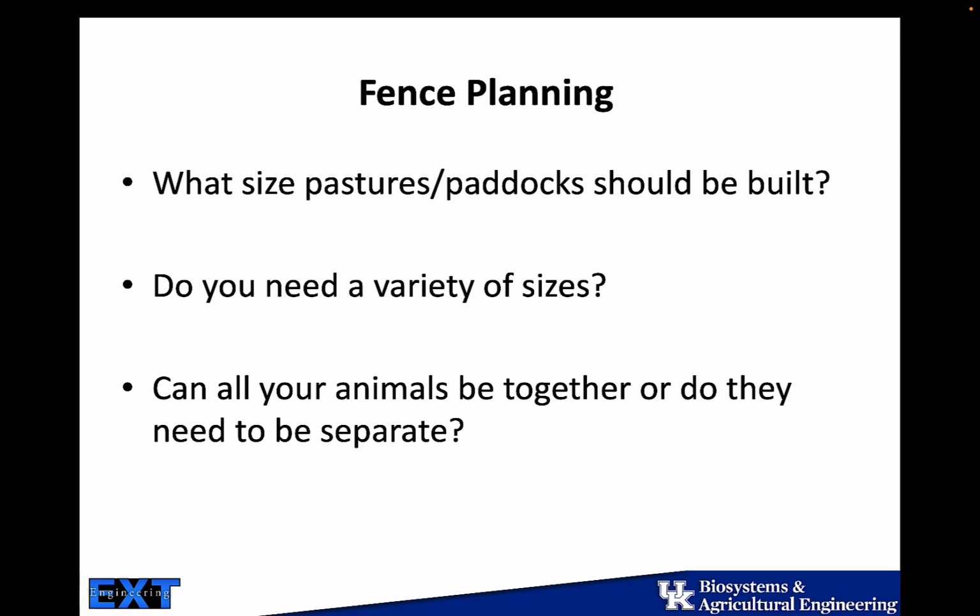I have to have somewhere to house my bulls when they're not in with my cows. And they don't need the same size pasture as my cow herd. They need a small pasture. And when I wean my calves, I sometimes will hold them for 45 or 60 days, or maybe longer, depending on what the market looks like.